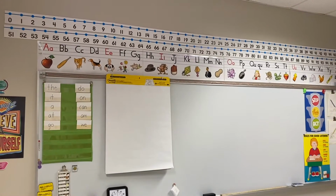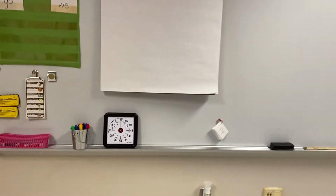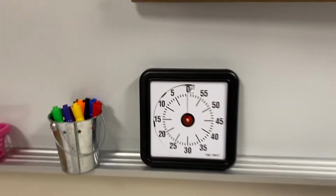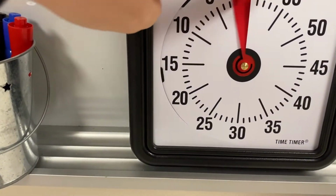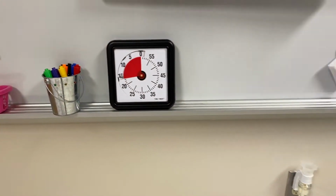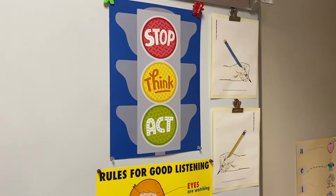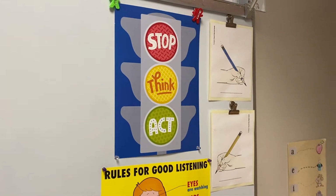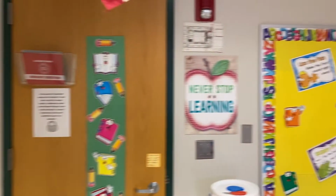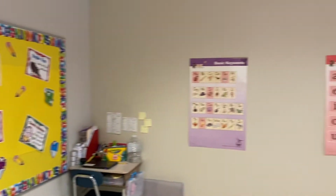Many of my students are most successful with visual models. If you take a look around our classroom, we have a disappearing red timer that helps students to know when their session is up. We have reminders of how to hold our pencils, whether we're left-handed or right-handed. And reading strategies placed around the room to help them decode their words.